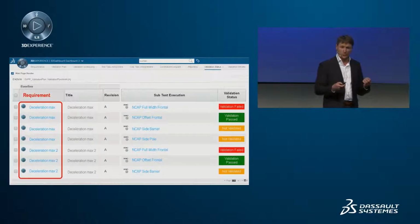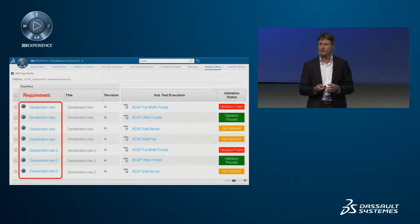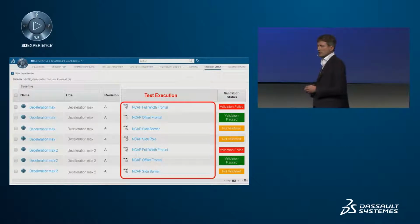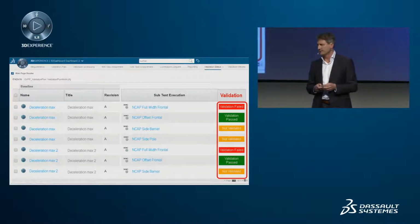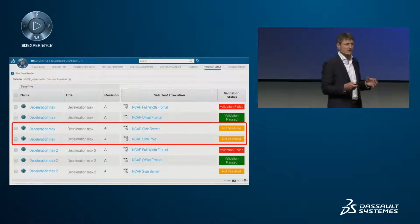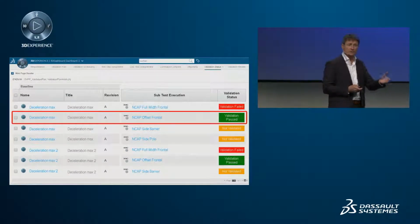So here, we of course want to check against our requirements, so here on the left-hand side we see the row of our requirements. Then the middle column shows the test executions. These are really our Abaqus analyses that we are about to run. And on the right-hand side you see the validation status. So let's look at some details here. For example, for a side impact, we didn't run these analyses until now. So that's why we are on yellow, not validated. But we are green for the small overlap.